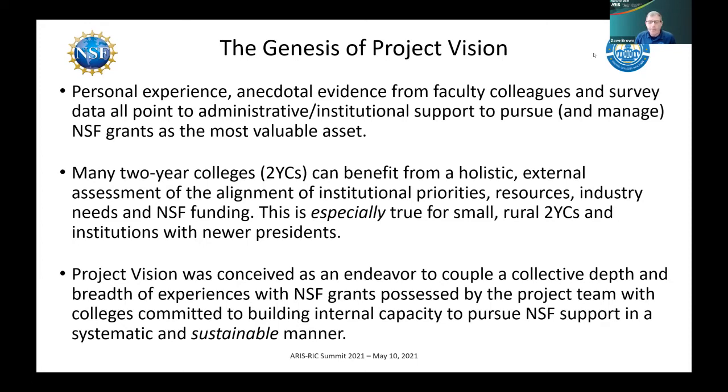And so our overarching goal is to work with colleges interested to develop that capacity to pursue NSF support in an ongoing manner and in a systematic and sustainable manner. And so I'm going to describe a bit how we've approached doing that. And again, with the caveat that we have yet to celebrate our first anniversary of the project. So it's very nascent. And what I'm going to show you is what we propose to do.